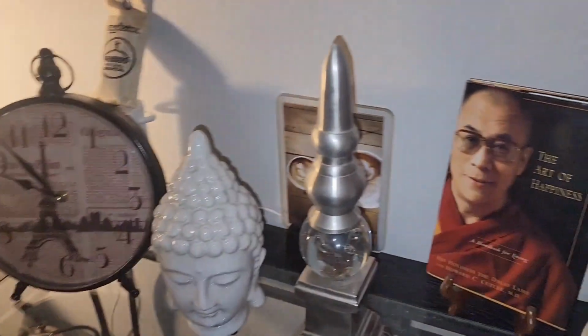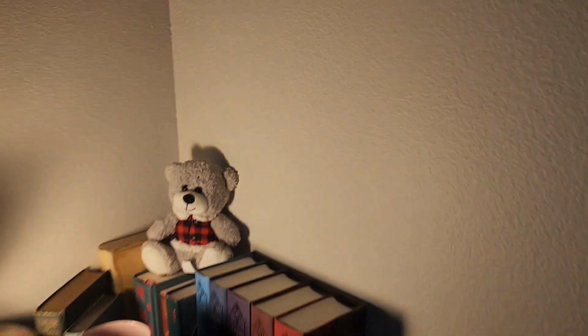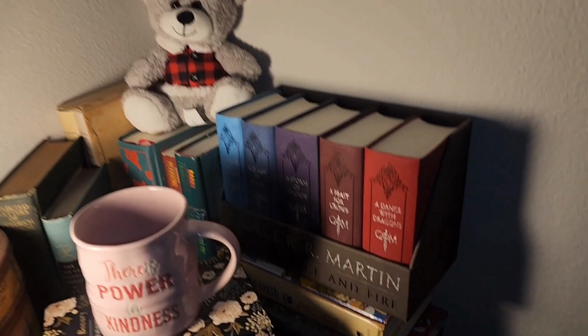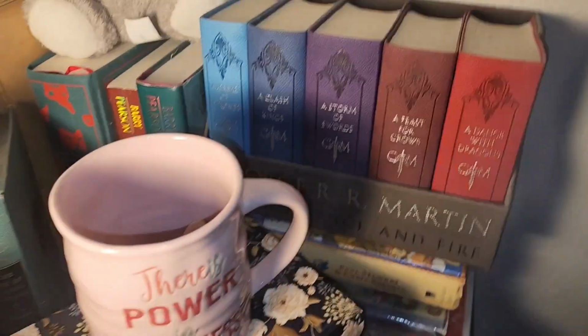So making my way to this side of the bed, I just have one book on display here, The Art of Happiness, perfect book to have on display. And then I have over here, to get the lighting right.